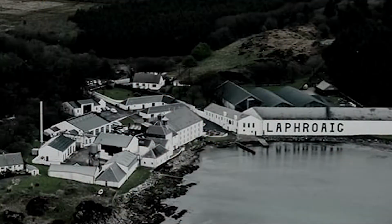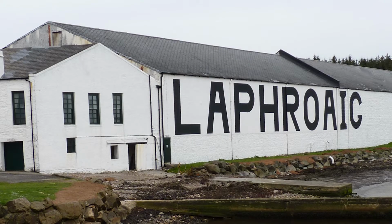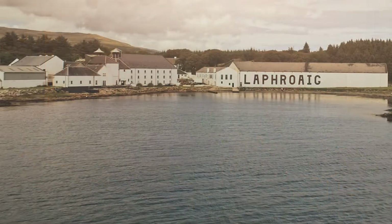This year, they decided to go with their iconic warehouse. So Warehouse 1. Everybody actually knows Warehouse 1, they just don't know it's Warehouse 1. Any famous picture you see of Laphroaig is going to show the massive white rickhouse with the Laphroaig writing on the side. That's Warehouse 1. It's right on the water. The idea here is that it's hopefully a little more influenced by the maritime or sea air, the closeness to the ocean, that sort of thing.